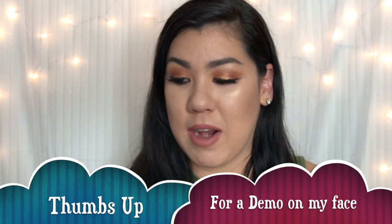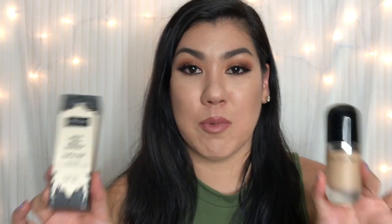Like, I feel like I look like a ghost or a kabuki girl whenever I wear this, and these are really not too much into my shade right now. They're a little bit lighter than what I am at this point, but I am going to show you just how full coverage these babies are. Compared to the MAC and the Milani, it's nothing. They make the MAC and Milani look like they're medium coverage foundations.